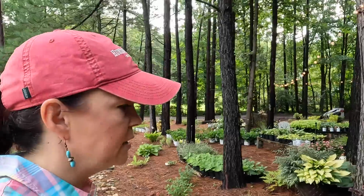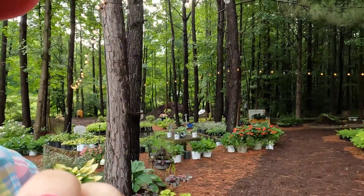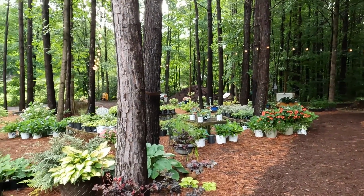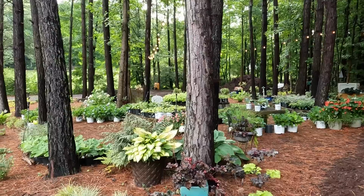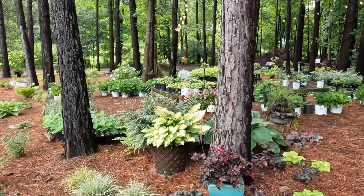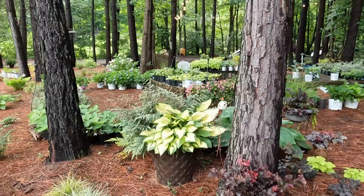We do say that it is also sun because we do have, remember the sun will set over here, so we have a section that gets lots of hot, intense afternoon sun. So there is a table full of the sun perennials over here. Now, for you sweet folks who have asked about, can you put perennials in containers and what do you do? I want to show you this.